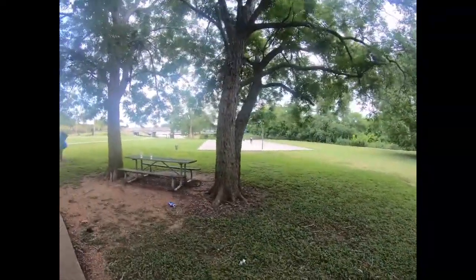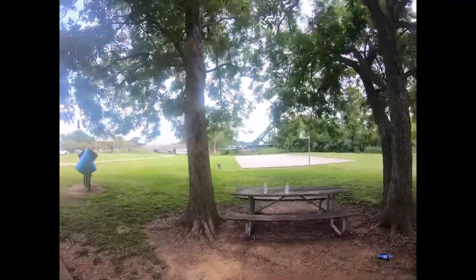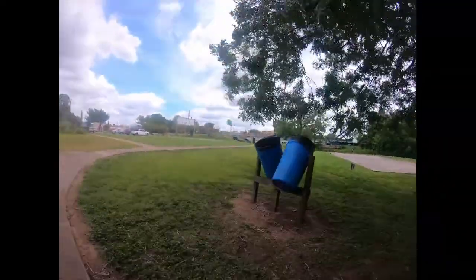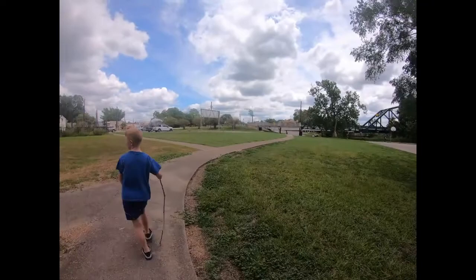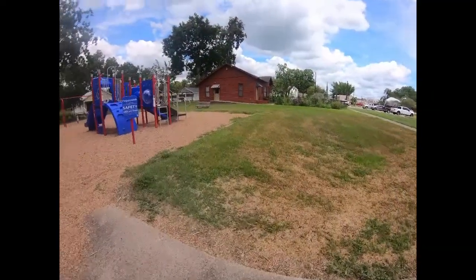There we go. Park is pretty cute. It has basketball court, so that way you can play basketball. Picnic tables, so you can bring in a nice little lunch. And see, they have a playground for the smaller kids too, like I was telling you.